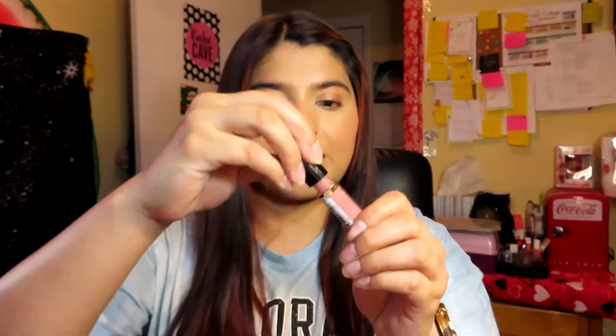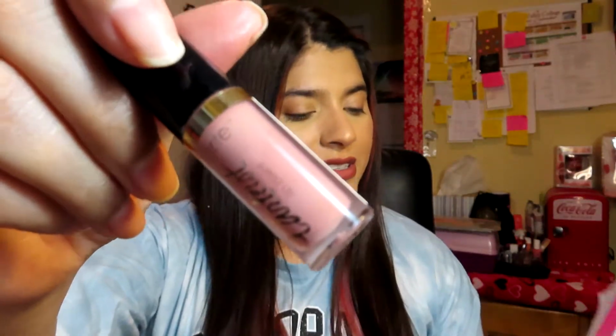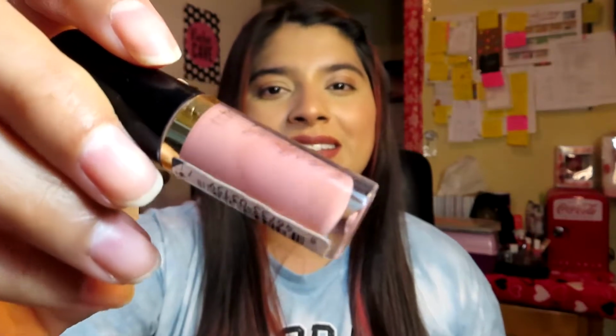And this one you can't really see. There's like no progress at all. It's really hard to tell. I need to use this more often because there's no progress at all. I only used it twice last month. No wonder. But anyways, I really like how this feels on my lips. It feels moisturizing, and it has this cold feeling on my lips. I definitely need to use this more often if I want to finish this.